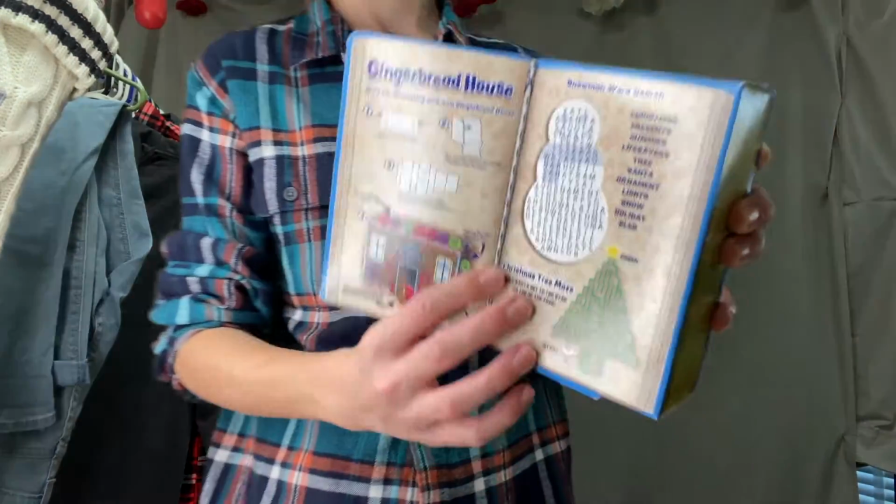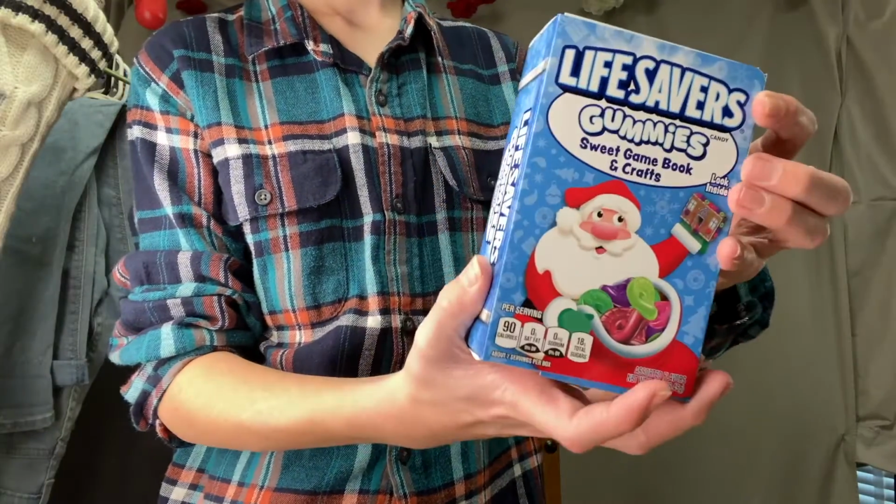I also got these Lifesaver gummies. They're like a little book, and they're inside of here. But they're Lifesaver gummies. Sorry if I'm going kind of fast, but I have a lot of things to show and I don't want to make this video like 30 minutes long. Which it probably already is, but we'll just see.